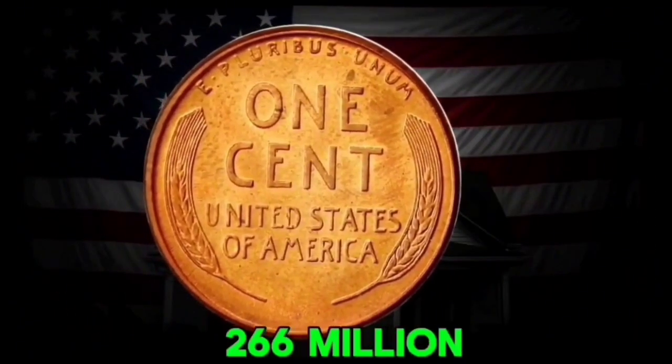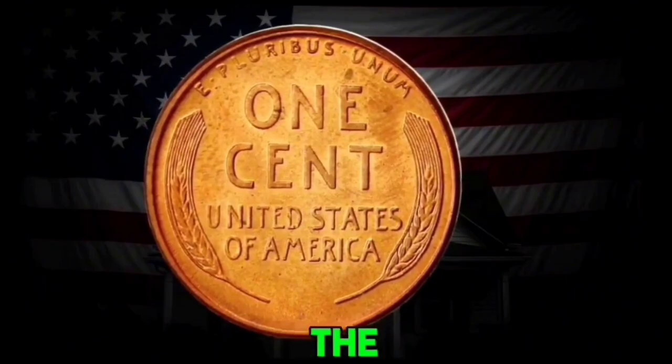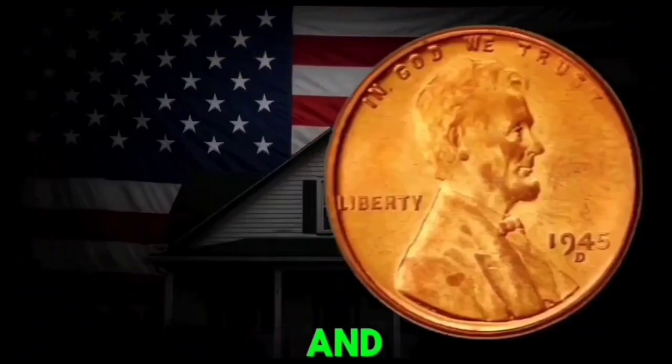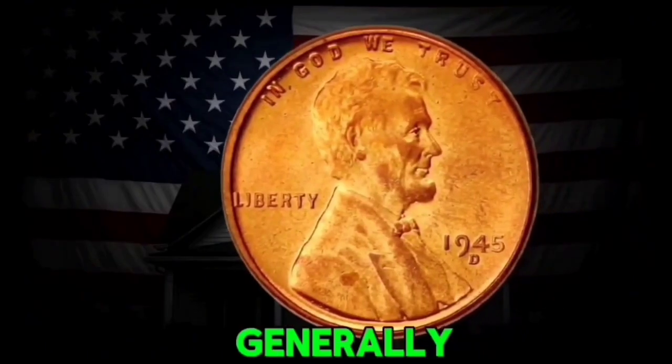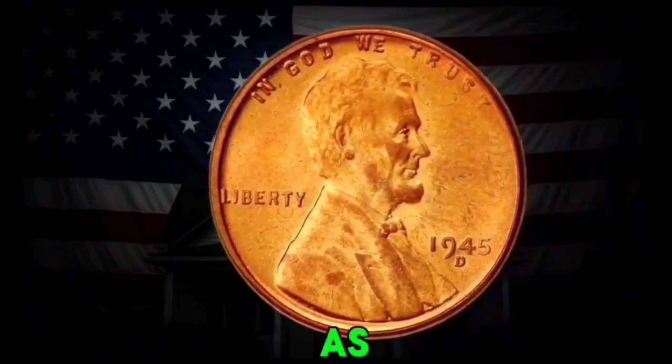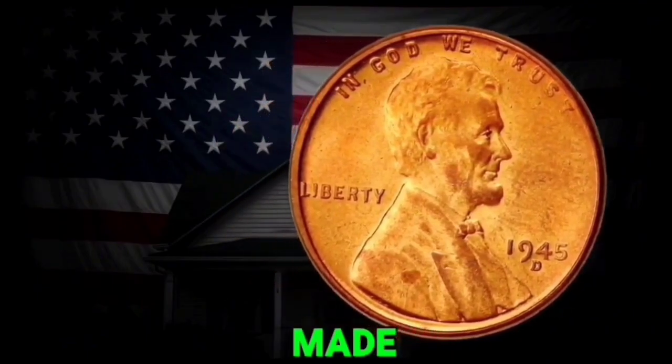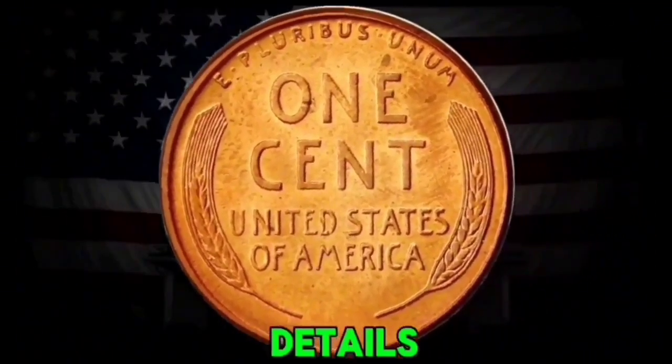Over 266 million of these coins were struck at the Denver Mint. That number might make it sound like a common coin, and in circulated condition, it generally is. But, as with many collectibles, the story doesn't stop with how many were made. The real value lies in the details.